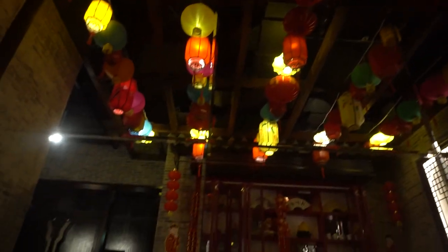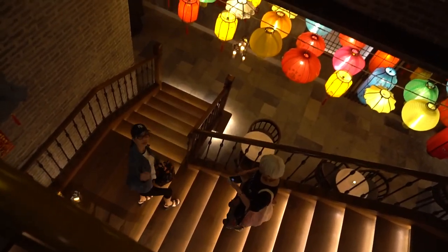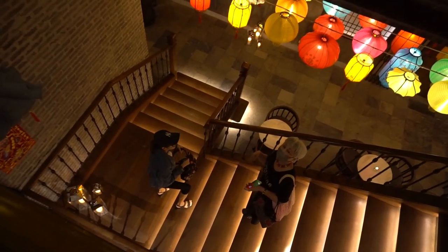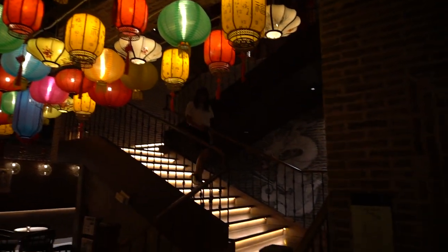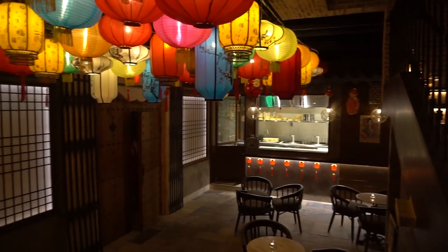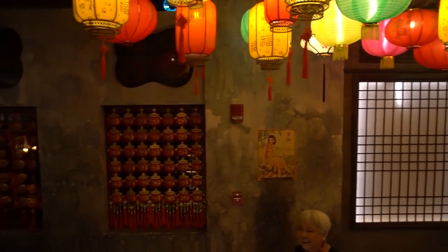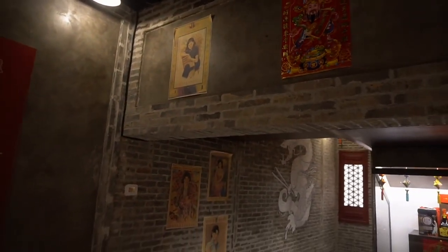I'm so mind blown by this. I felt like I went into a wormhole and got transported back into the 1940s or a Hong Kong action spy movie set. The entire vibe of this hotel is so lit.